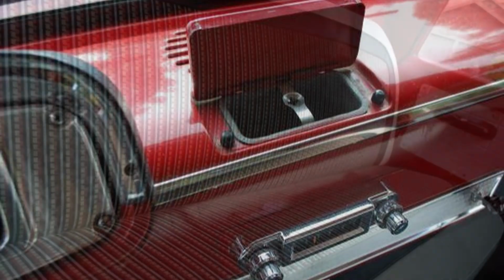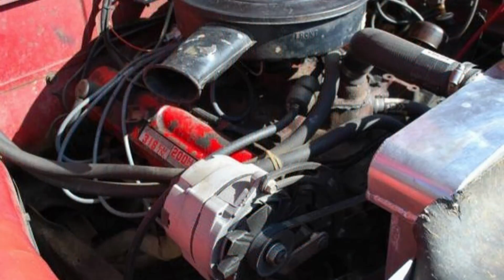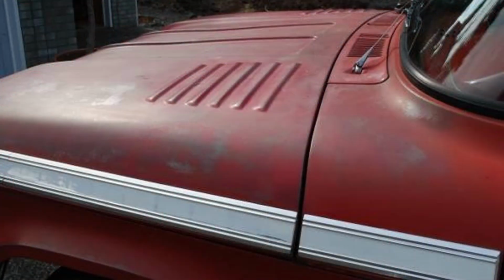with factory-style fabric. Used daily for landscaping work, it is mechanically reliable and cosmetically appealing. At $7,000, this Dodge stands as a strong and usable example of a mid-1960s American pickup.